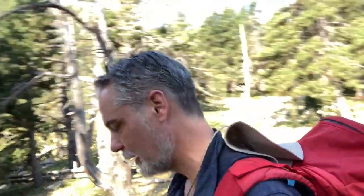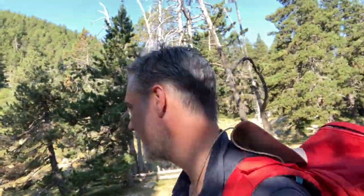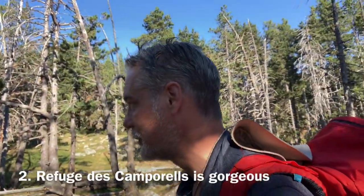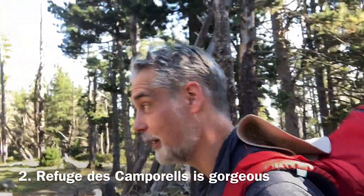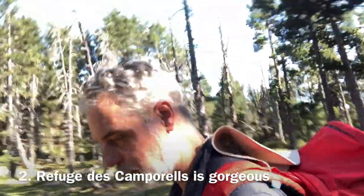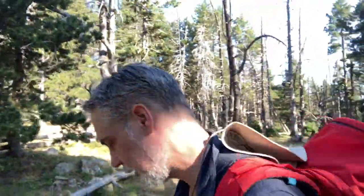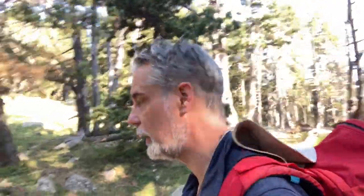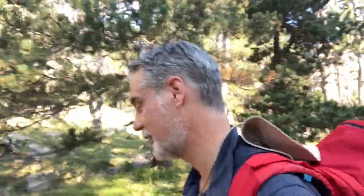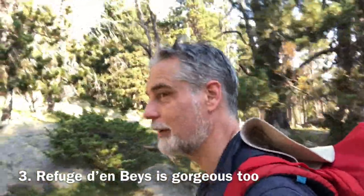What else? First day, Les Bouillouses to Refuge des Camporells. Magical, because you're just discovering it. The Refuge des Camporells is idyllic, beautiful, crystal lakes and the right kind of fir tree. That was gorgeous. Then next day, Camporells to Ombay, gorgeous as well. Ombay, the refuge is unbelievable in an incredible setting.